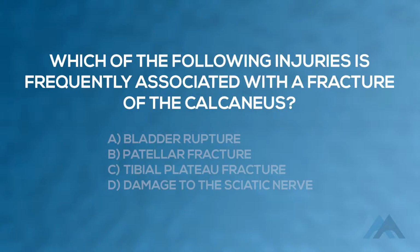Did you come up with the answer? Well, hopefully you came up with C, a tibial plateau fracture. When you're looking at a calcaneus fracture, the most common mechanism is when someone jumps or otherwise falls from a significant height and lands on their feet. In this case, if you take enough force into the heel to break the calcaneus, it is very likely to travel right up your bony structure, your framework, and cause other bony fractures.